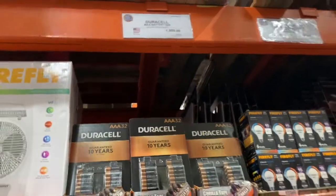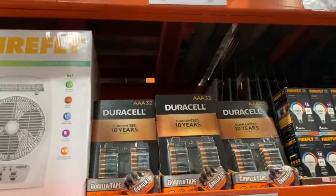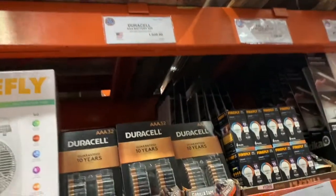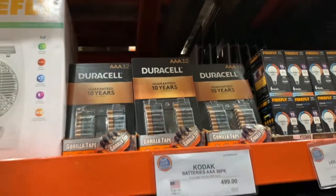So when I was in the States, before I came here, I kept thinking, do I need to buy batteries? I think they were on sale for like $13.99 at Costco. And over here, they are $2,000, which is $40. So, you know, oh well.